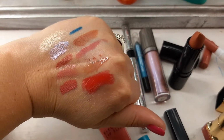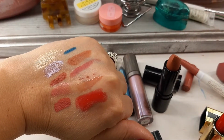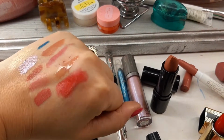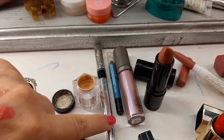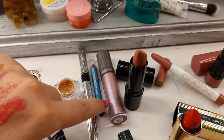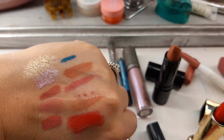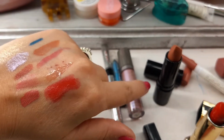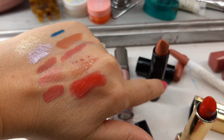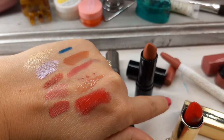I do have it on my hand right at the top on the left. My left, anyway. The one right there. It's sparkly. It's kind of a yellowy champagne color. Then we have my Physicians Formula Eye Booster Highlighter, or eyeliner. It's black. I don't need to swatch it. That Makeup Forever eyeliner is right there next to the pigment. Underneath the pigment, we have the Amethyst liquid shadow. Then we have the Lovecraft Beauty lipstick beside that Amethyst liquid shadow.